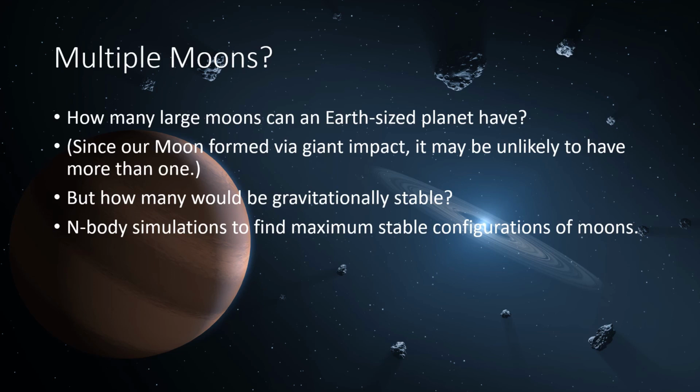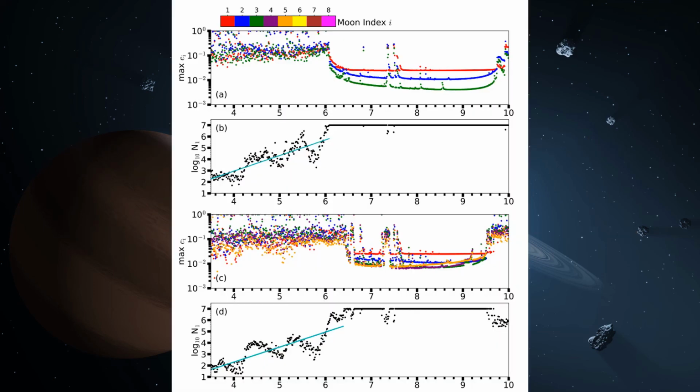If you try to fit multiple large moons around an Earth mass planet, will they have stable orbits, or will interactions kick one out of the system? And this team ran n-body simulations to see how many moons of various sizes they could fit. And they came up with fancy plots like this, which are tracking orbital elements over time. And the results were, yes, in fact, surprisingly many moons can fit around an Earth mass planet.